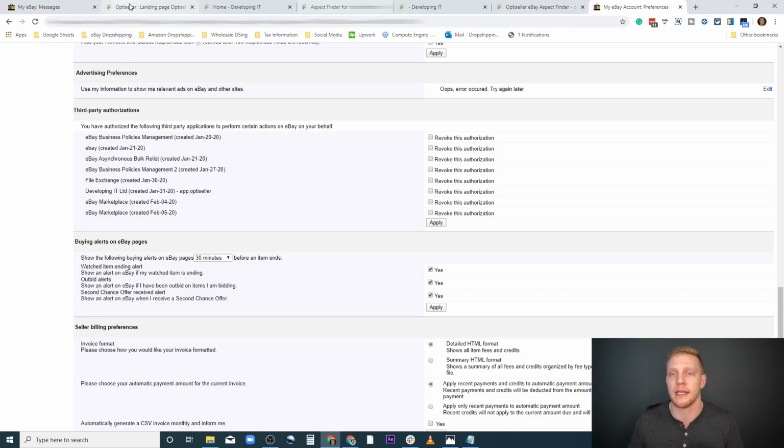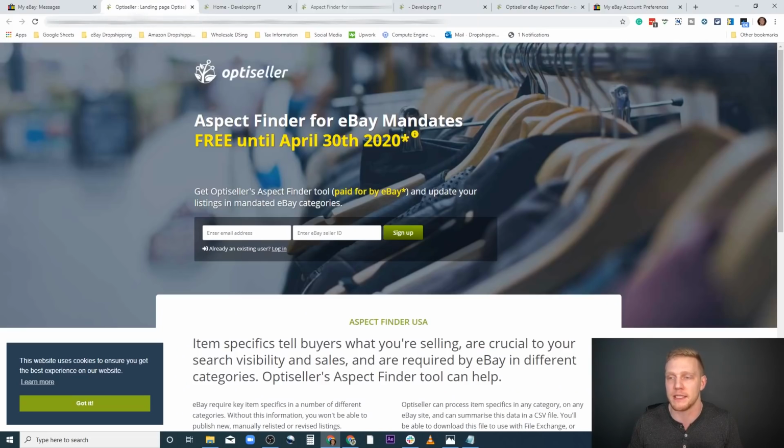So you click the link inside of that message that you got on January 29th, and then you'll be brought to the OptiSeller landing page where it says Aspect Finder for eBay mandates free until April 30th, 2020. Again, all you need to do is put in your email address and your eBay seller ID, and you'll be set up with a free account. So if you're already a user like I am, you click login right here. If not, you click sign up. It'll connect it to your account. You'll be fine. Trust me, believe in me, you'll be fine.